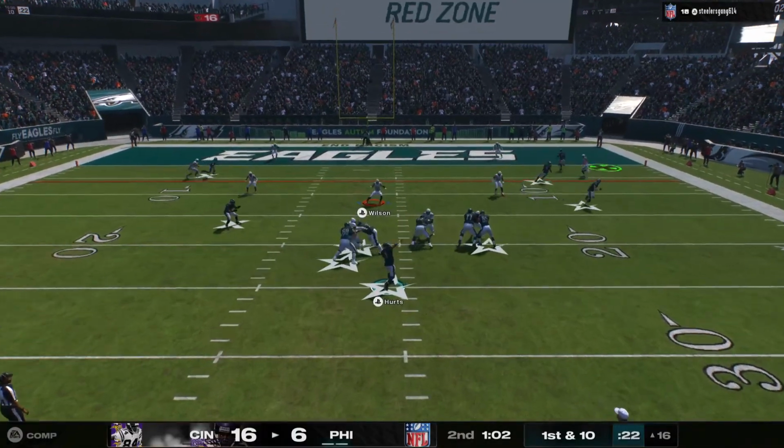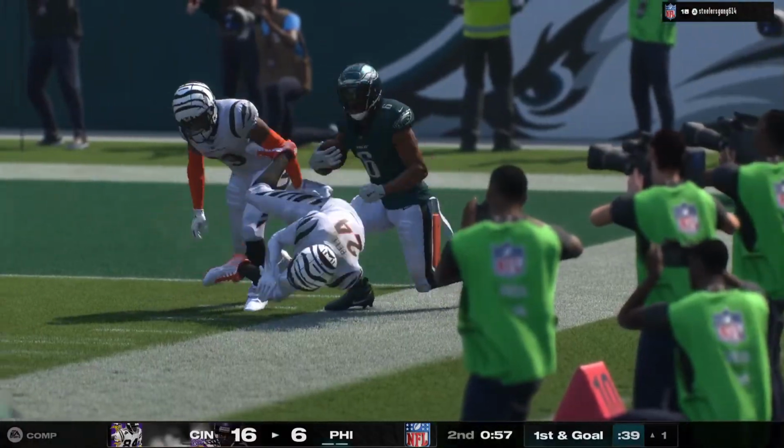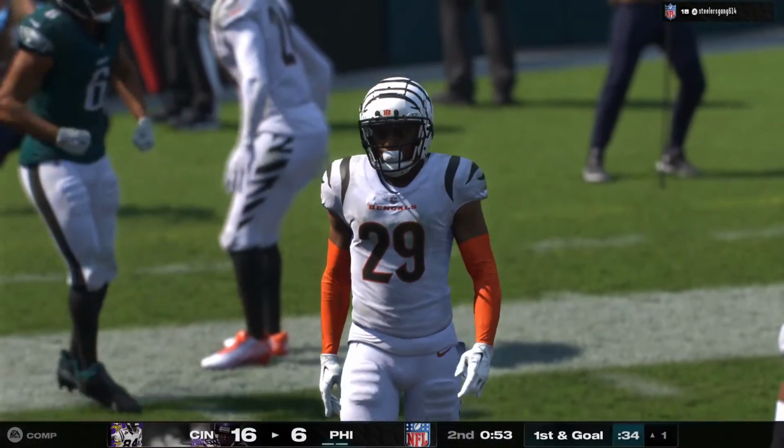Hurts to the air on first down. This is caught. And the Eagles are going to be set up with a first and goal on a pass play that moves them down to the 1.